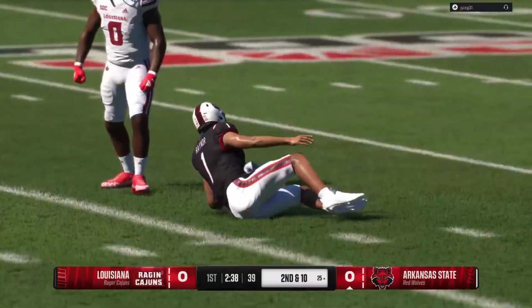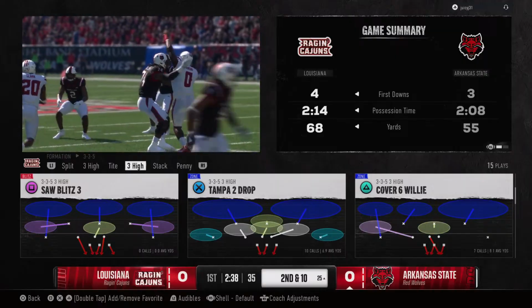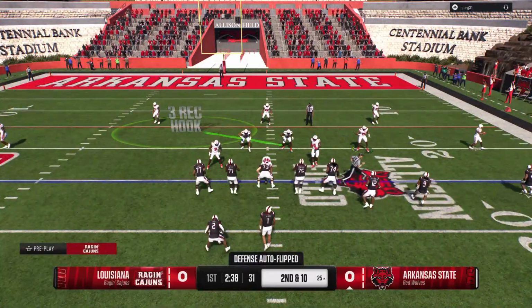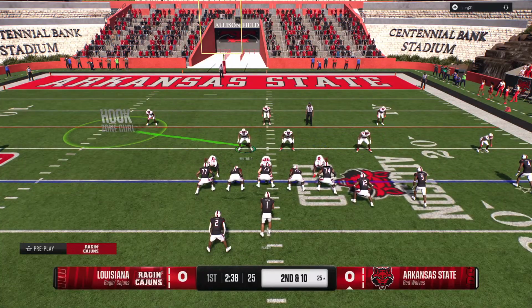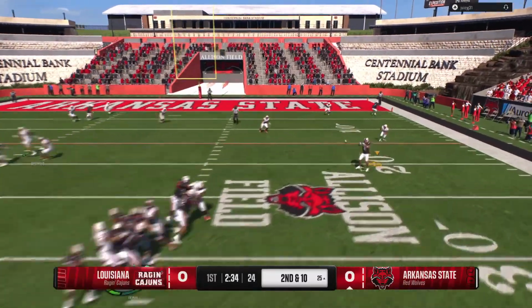And he was drilled just as he released the pass. It's incomplete. Well, this defense felt coming into the game that if he was going to try to throw from the pocket, they could get to him and affect his accuracy, and they did on that last play. He'll try it again on 2nd and 10.